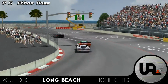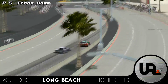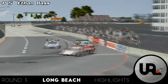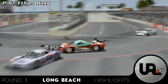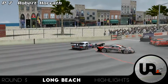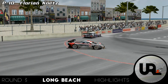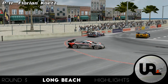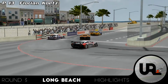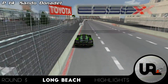Florian Kutz got back past Ethan Bass, it seems, and Robert Horvat is now right on his tail. Let's see what happens here. Oh, Robert goes for the inside, and he brakes too late, taps Florian Kutz around, and they will both have to wait until there is a gap to rejoin the track. So big drama for these two. They were running comfortably in 5th and 6th, so good position.